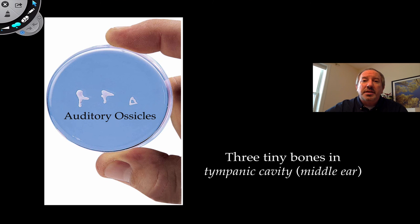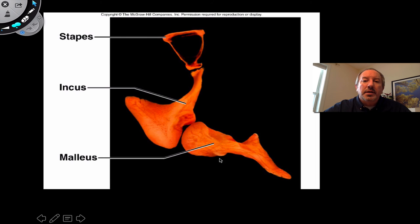But I should mention, and I will, that there are three tiny bones that are also involved, accessory to the skull, and those are auditory or hearing bones, auditory ossicles. And these three tiny little bones are really important. Without these three tiny bones, we wouldn't be able to hear at all. And so they are found in the tympanic cavity or middle ear. And these three bones are the malleus, incus, and stapes, but commonly known as the hammer, anvil, and stirrup.